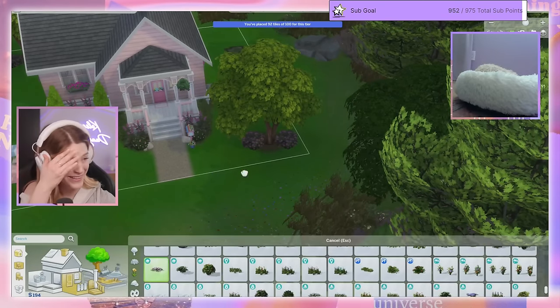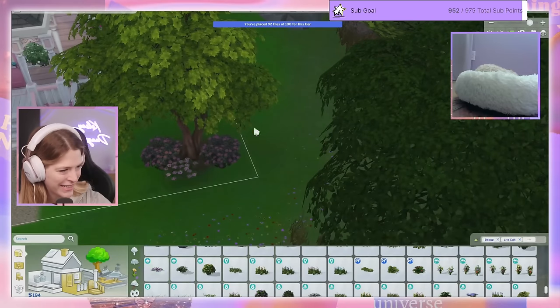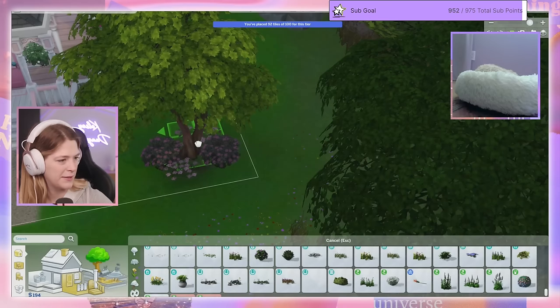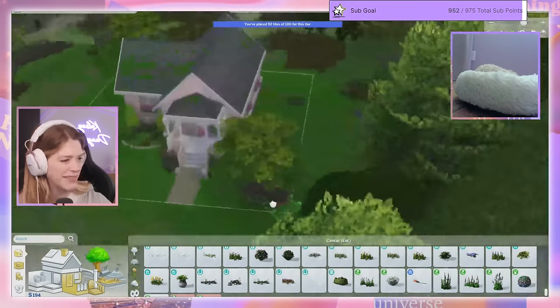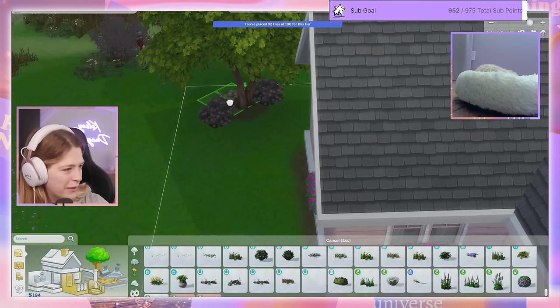So, there's that. Ooh, these ones! We've been looking for a spot for these. This is going to work perfectly here. Put them back here too. Make them like little flower areas here. Maybe. I don't know. Maybe that's enough. Maybe just the one. There you go. Yeah, just the one. We'll put one back here.